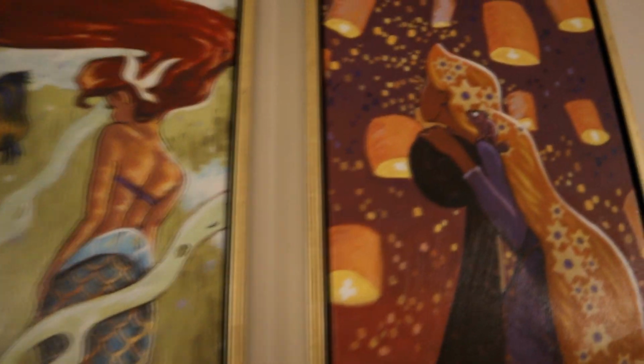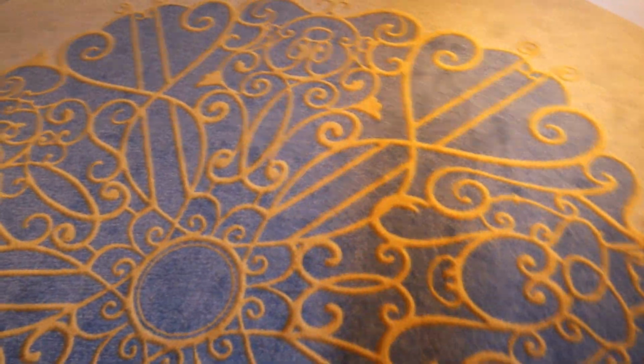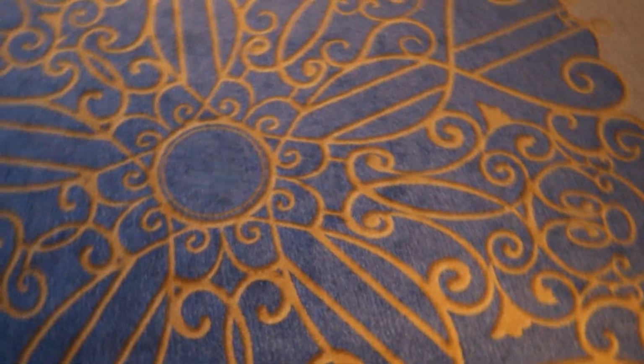And this is just, again, to the right as you make that entrance towards the gondolas. Really cool to see. Another elevator lobby here. This one is carpet, and this one's got that blue and gold emblem on the ground. The shape is similar, but it's on carpet and it's different colors.